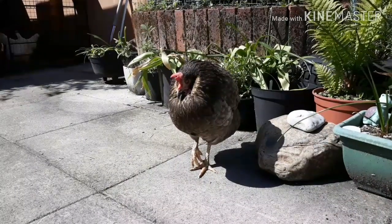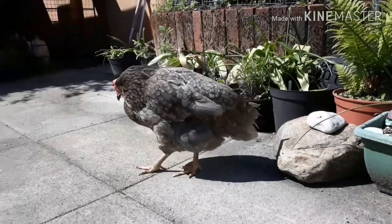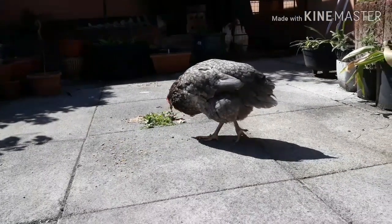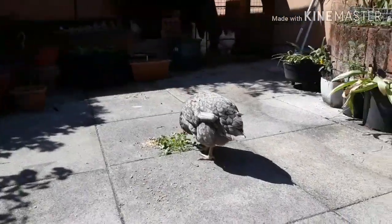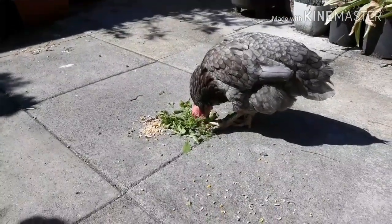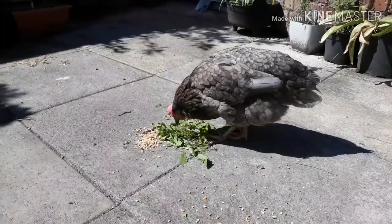This is Blue. She's the feisty one that's always escaping. But last few days, she's not been looking very well. You see how she's all hunched up. Her comb, which is that thing on top of her head, has shrunk a bit and it's flopped over. It's gone a bit pale compared to the other chickens' combs, who are bright red and very firm and erect.